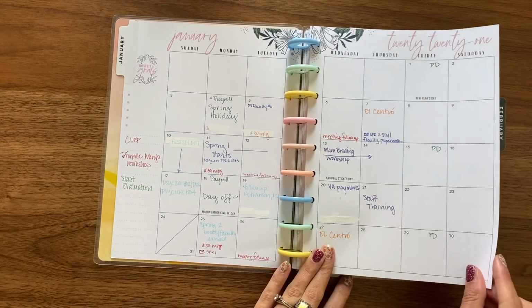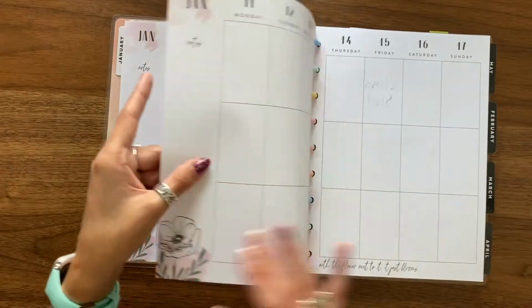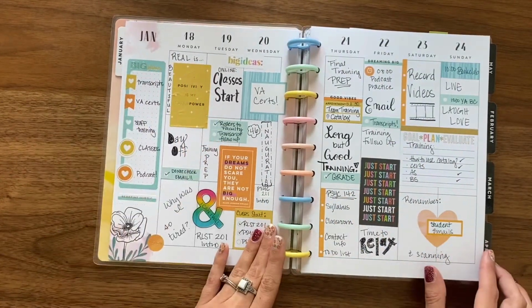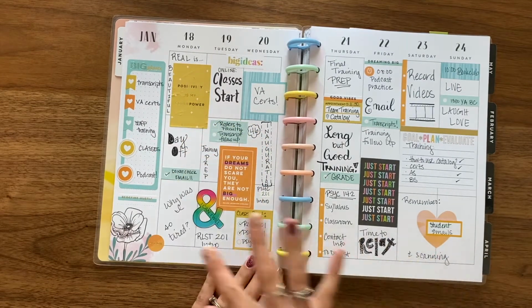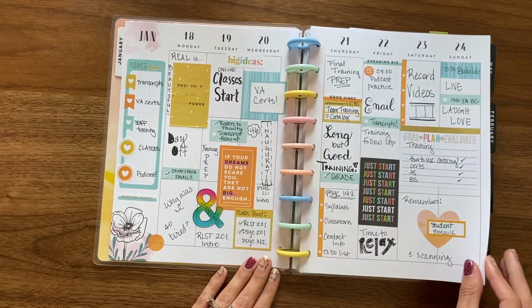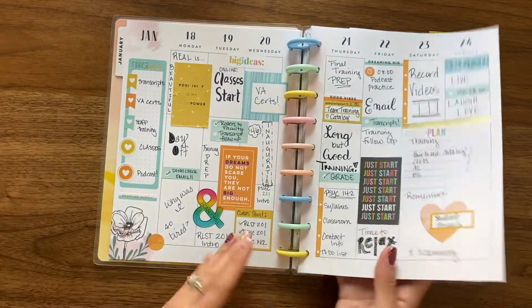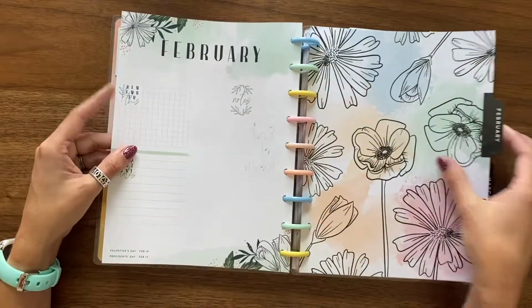But the weekly spreads are what I want to show you. So you can see there's some in the very beginning. I didn't do it all. Here was my very first spread. You can see where I tried to take a sticker off and it got a little bumpy, but that's all right. You can see how I used it. Really enjoyed writing both on it and on stickers. A little less that week.